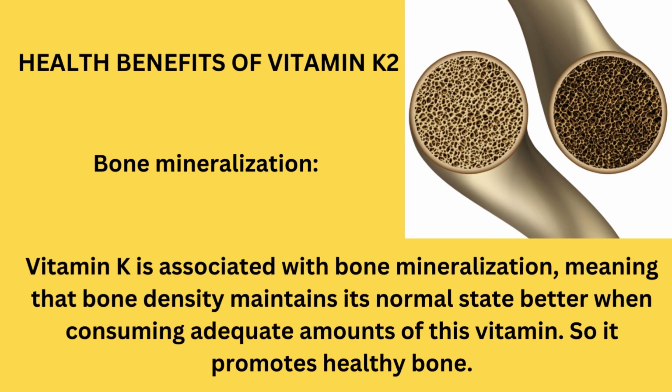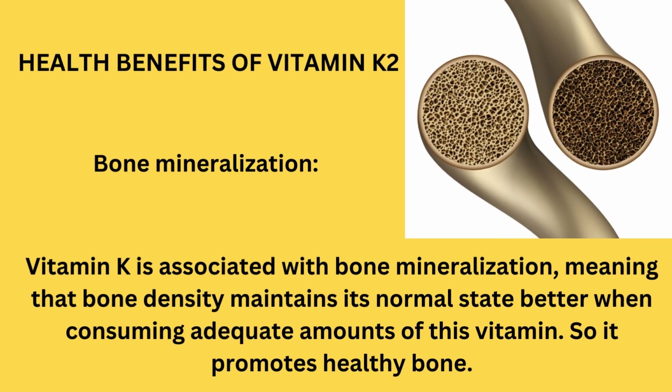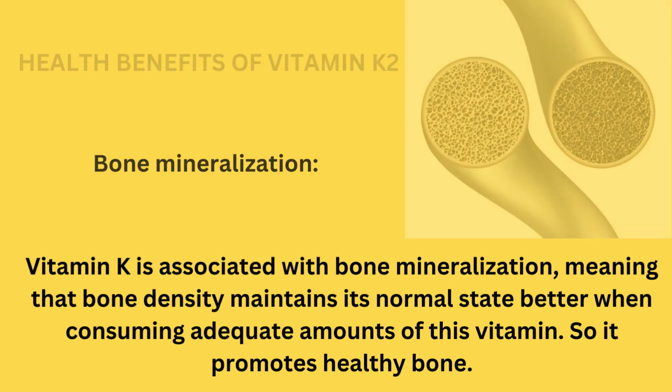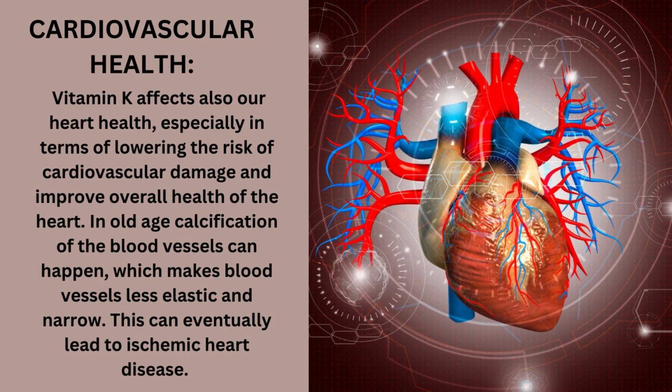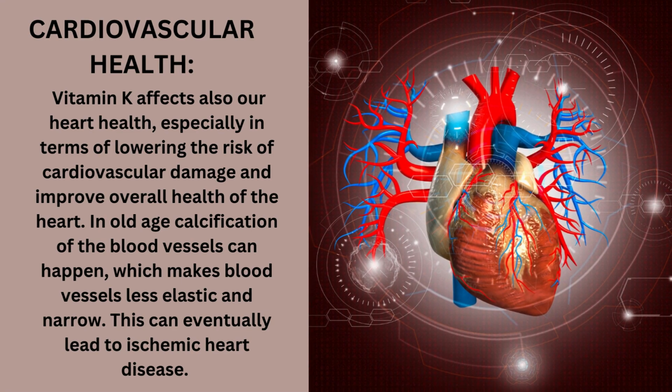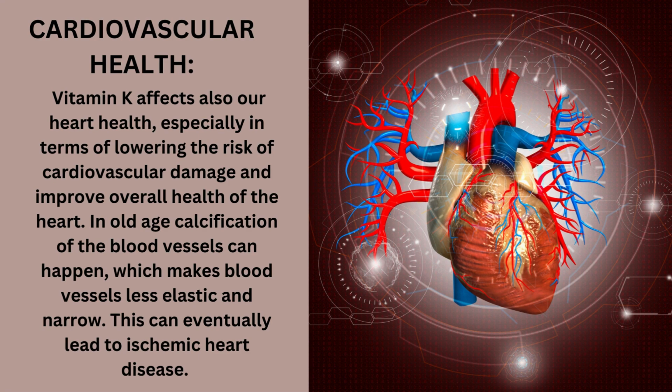Health benefits of vitamin K include bone mineralization. Vitamin K is associated with bone mineralization, meaning that bone density maintains its normal state better when consuming adequate amounts of this vitamin. So it promotes healthy bone. Heart health. Vitamin K also affects our heart health, especially in terms of lowering the risk of cardiovascular damage and improving overall health of the heart.